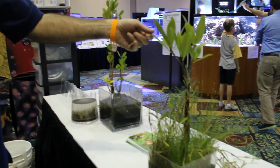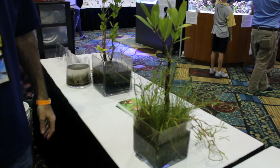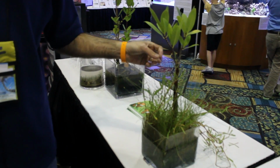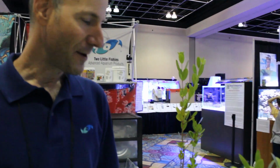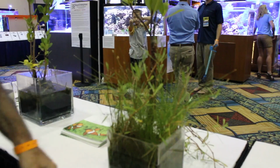This is a red mangrove propagule, a smaller one, that shortly after the first sprout came out, I dropped something and hit it, broke it. So I didn't actually cut it to make that happen, but because of the break, it branched out like this, and it made this really, really pretty tree. So here it is planted in just a little vase, square vase.